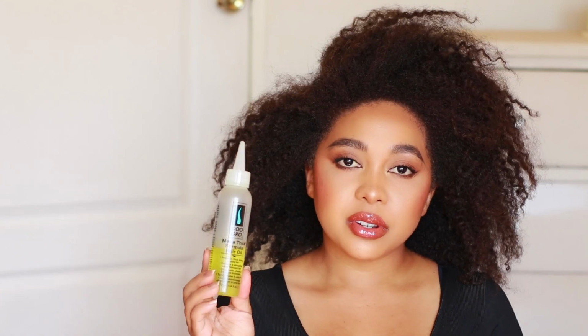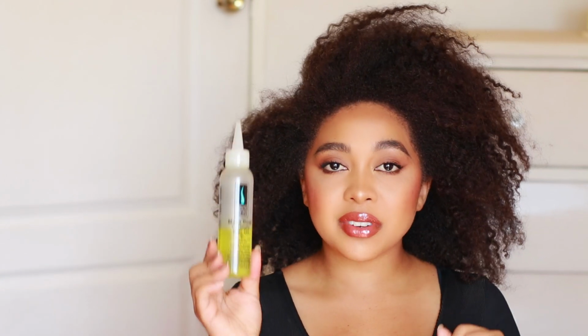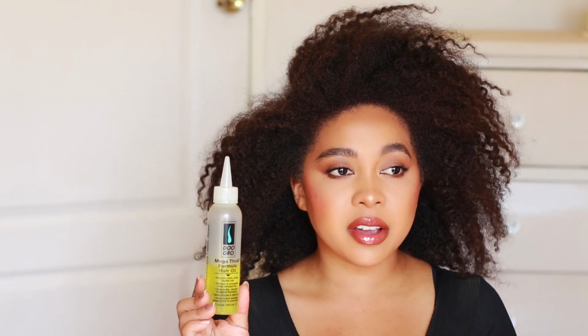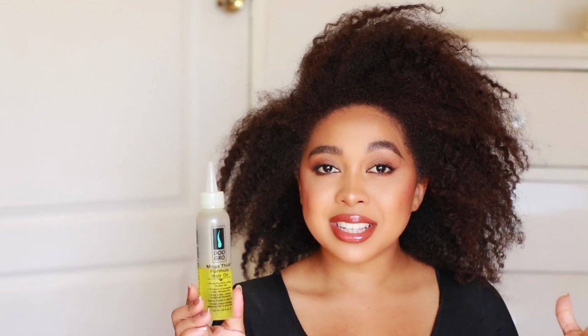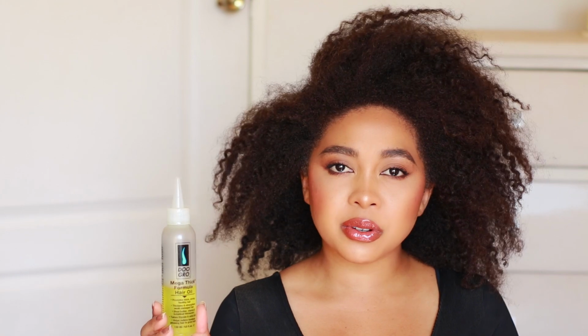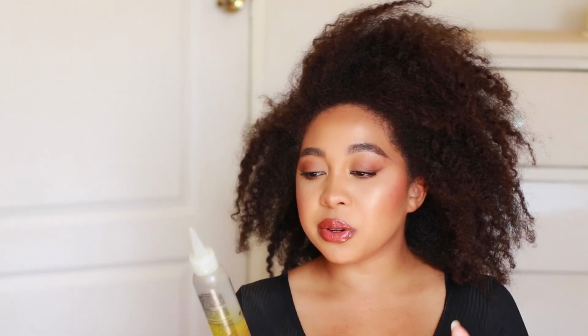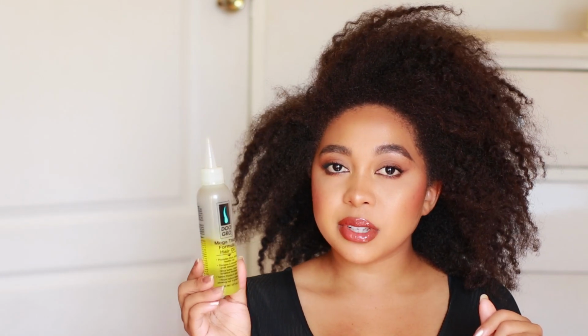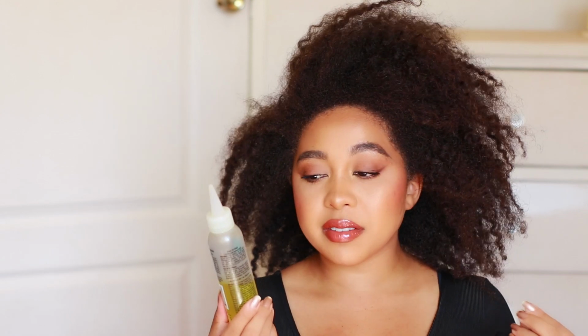And then the other thing you could do is you could use this as a hot oil treatment. I don't know if I said that in the beginning. I have not done any hot oil treatments on my hair in the past, maybe once this year. So if you'd like me to try a hot oil treatment, even if it's not with this, just with any oil, let me know and I'll do a hot oil treatment video. But this can be used as a hot oil treatment. I think it would be very good as well because it has so many different benefits.